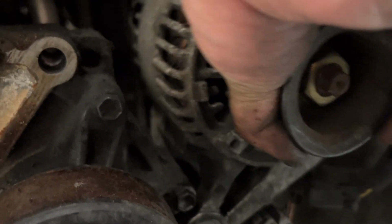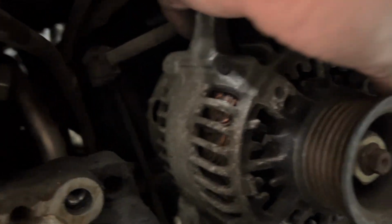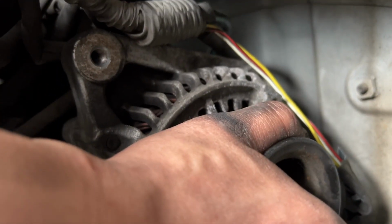Dude, the water pump's right there. The next time you do an alternator in this thing, you should do the water pump at the same time. It's like right there. I know, right? It's like right next to it. If you take all that crap off, you might as well do the water pump with it. I'm not sure if I'm going the right way.